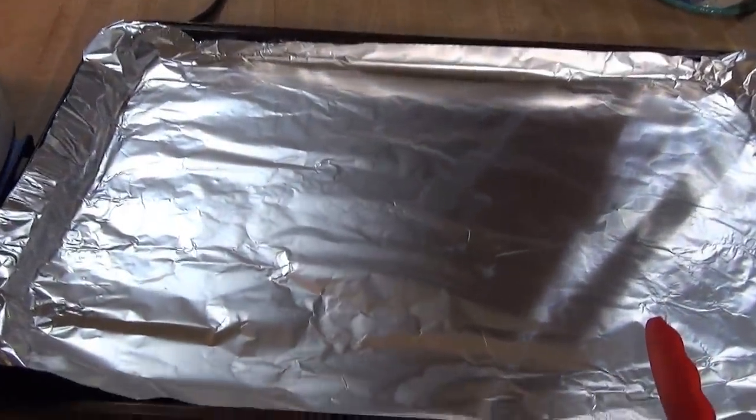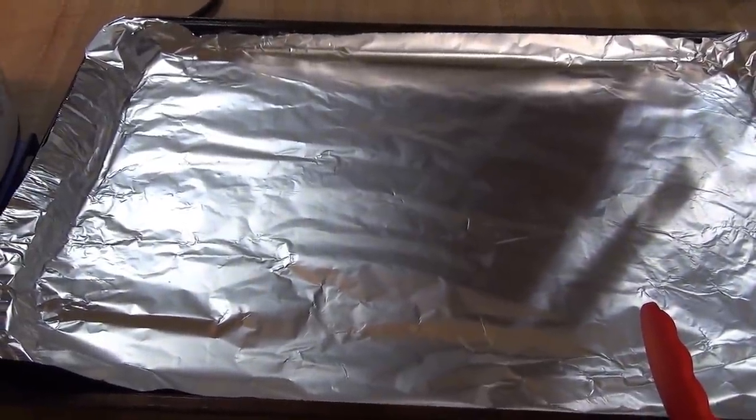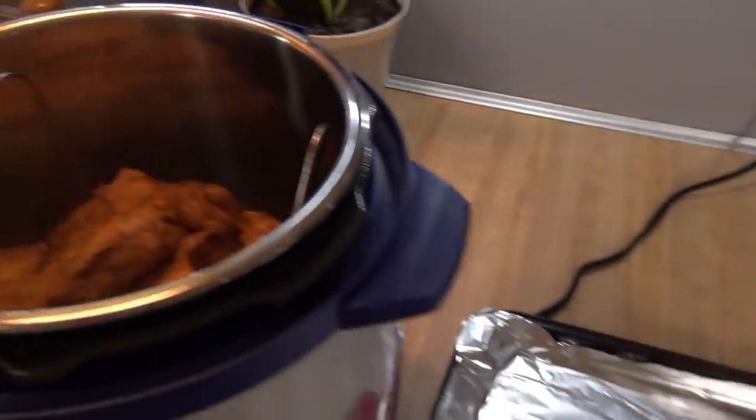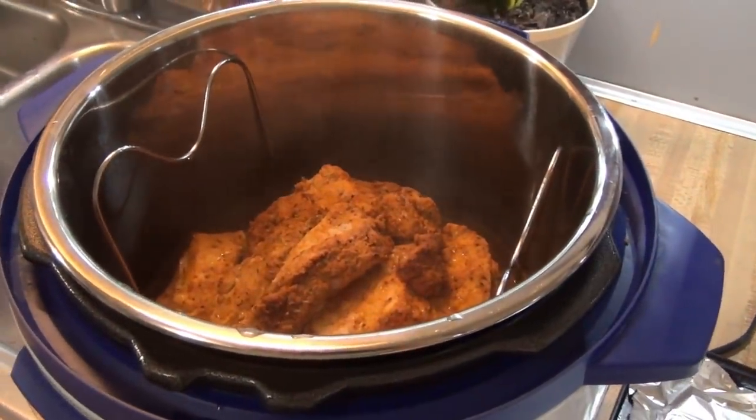I'm going to put them in there coated with some barbecue sauce for probably about 3 to 5 minutes, and then flip them over, coat them with some more barbecue sauce, and put them back in there for another 3 to 5 minutes.